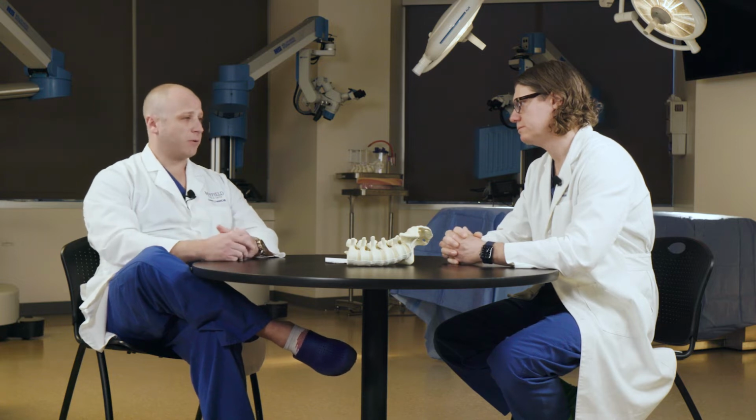But from your perspective too, looking at the minimally invasive side of things, I mean, all those techniques are useful not just in a big deformity operation, right? They're useful in a minimally invasive, a lateral, and anterior approach, a TLIF. Yeah. All these things are useful.